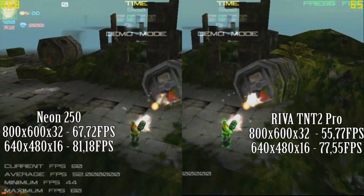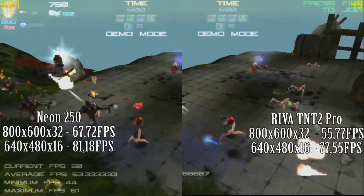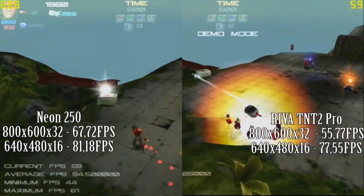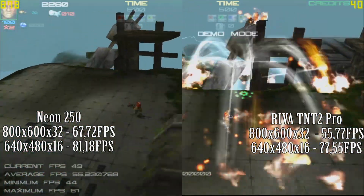Expendable is one of the few exceptions where the Neon beat the TNT-2. The drivers must be heavily optimized for this game. Notice that the Fraps FPS counter went completely crazy on the Neon side.